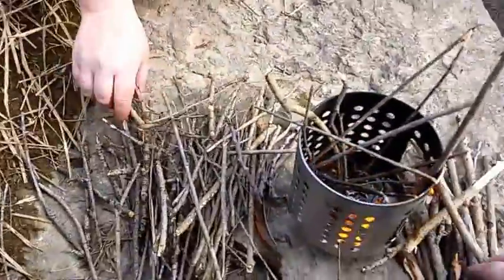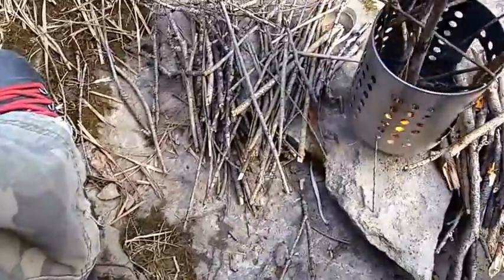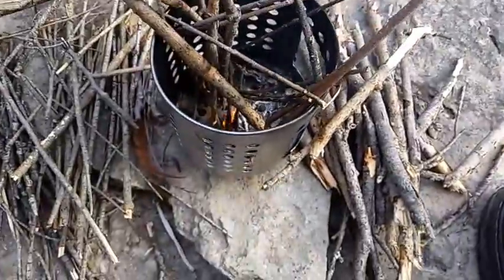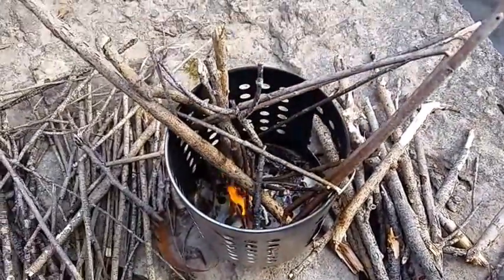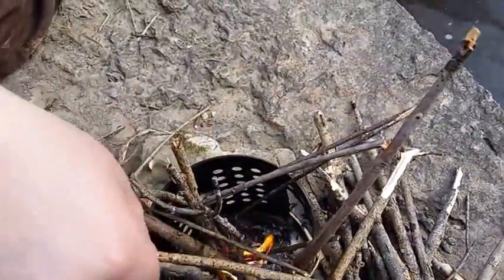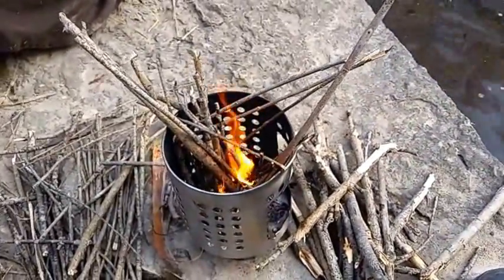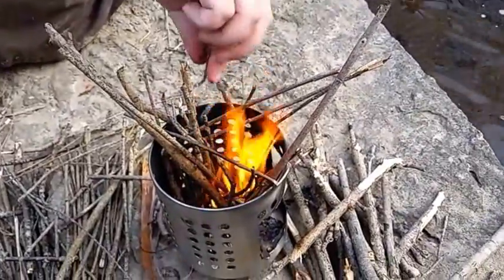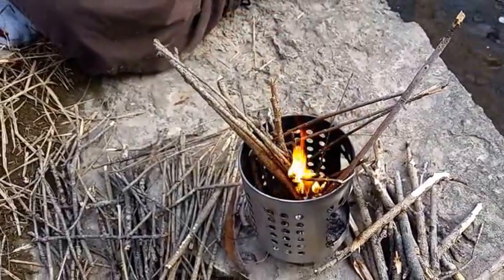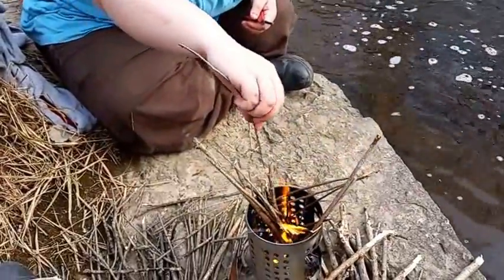It's alright, it's just a piece of birch bark. I don't think we got them in there fast enough. I think we should have had the sticks in there before we started it. Well, there's still some flame in there. Little bitty stuff. Here we go. There we go. It's still going. All right. Well, you did good. You got it going. Yay. Nice job, Jess.